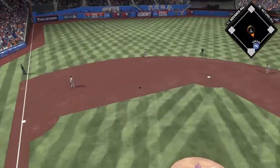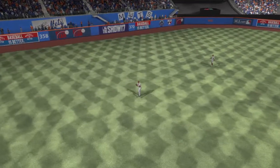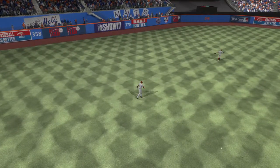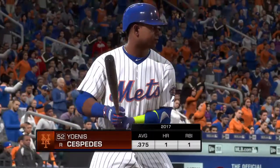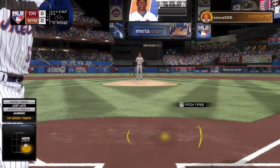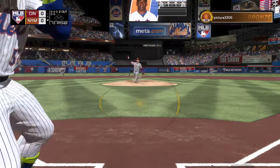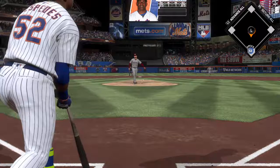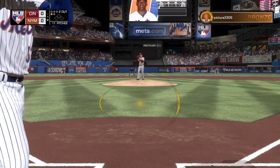High in the air into shallow left center. Schebler has a beat on it, 2 down. Striding into the box, Yoenis Cespedes. No one aboard for him, and 2 gone here in the first. Into the windup and the pitch. Swing, and that's hit out of play up into the plaza level.